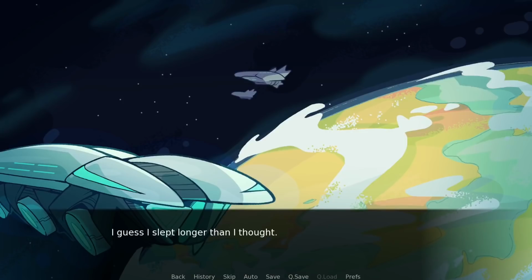I guess I slept longer than I thought. Not a surprise considering the sedation, but now I'm fully awake. I see a vast moon below me. A planet, I mean. Khemia is a planet, after all, several times larger than Adastra.